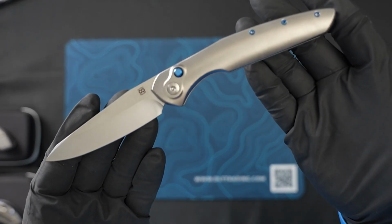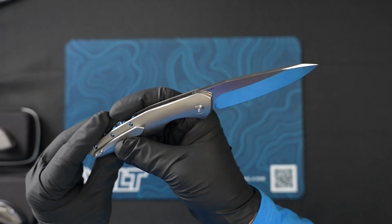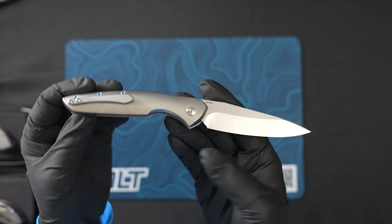Great opening action. Beautiful blade, beautiful knife. 20CV steel. Check it out on the 27th at 10 a.m.